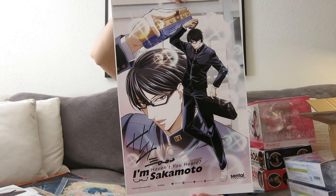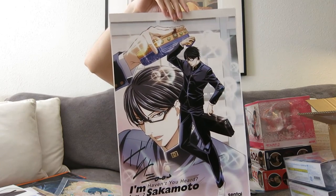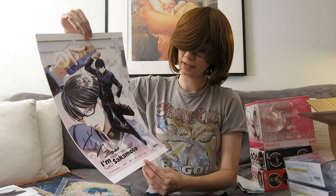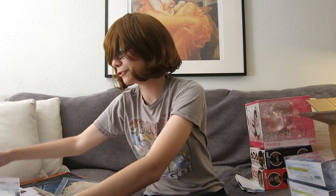I got this signed by the mangaka who does Sakamoto. We waited in line at, which booth was it? Sentai? Yeah, it was Sentai. And they were giving out this poster for free. You can also buy a poster, but I thought this one was actually nicer, so I just got the free one.